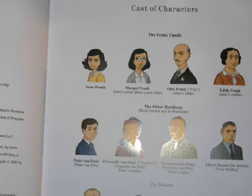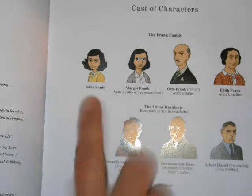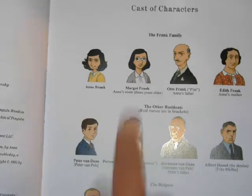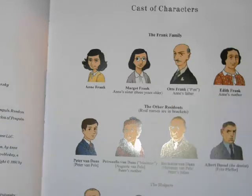So we have here the Frank family. Anne Frank is 13 years old in the beginning of the story. Then we have her sister Margot. Otto Frank is the dad, and then Edith Frank is Anne's mother. There are also some other residents that live with them in hiding. So for the 2 years that they are hiding from the Nazis, we have Peter Van Daan, Petronella Van Daan, Herman Van Daan, and Albert Dussel. He's a dentist, and these are Peter's parents.